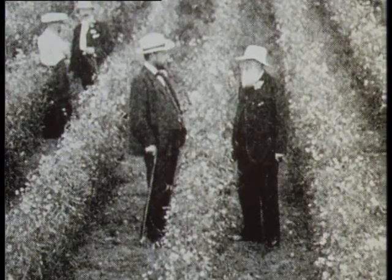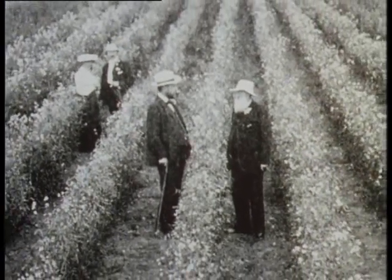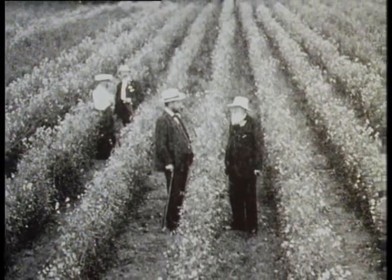His nurseries were extensive, and buyers came not only from this country but from overseas to see the new varieties he'd bred.